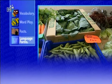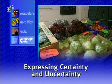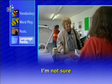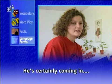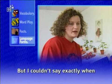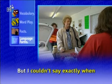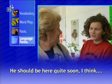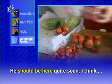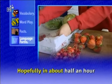Next, focus on language forms, expressing different degrees of certainty and uncertainty. I'm not sure. He's certainly coming in. But I couldn't say exactly when. He should be here quite soon, I think. Hopefully in about half an hour.